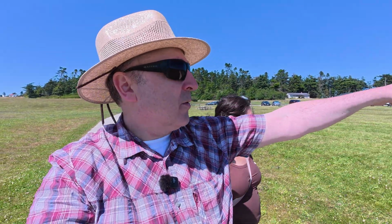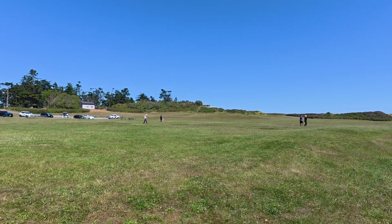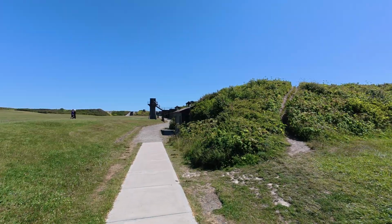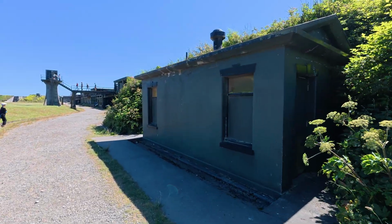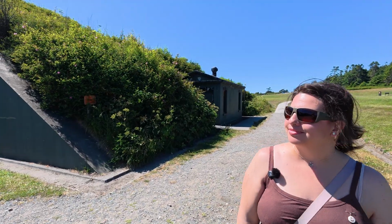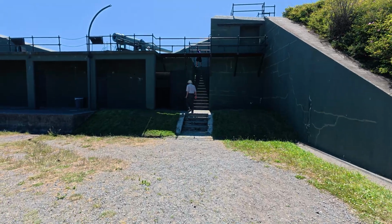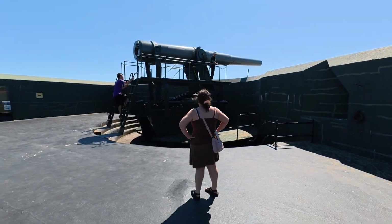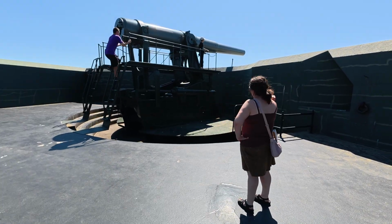So I see over there an observation bunker that I think is where someone would be to orchestrate the firing of all the different batteries. Mm-hmm. What's up there? Up there is one of those disappearing guns. Wow. That's cool, you can actually climb up on that. Mm-hmm.